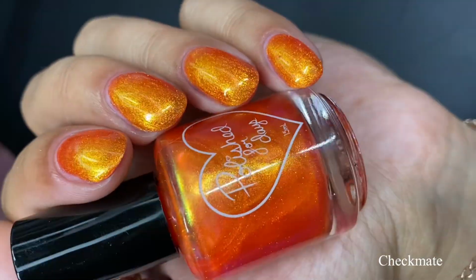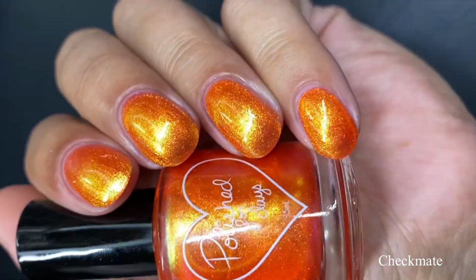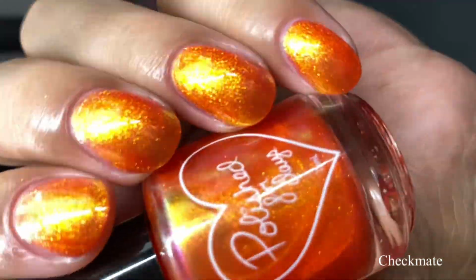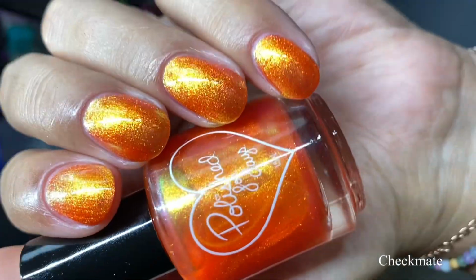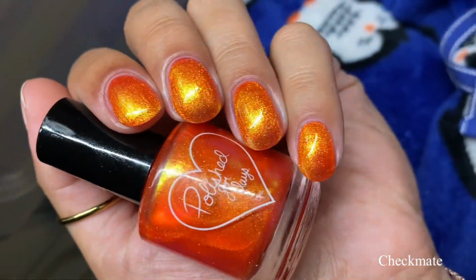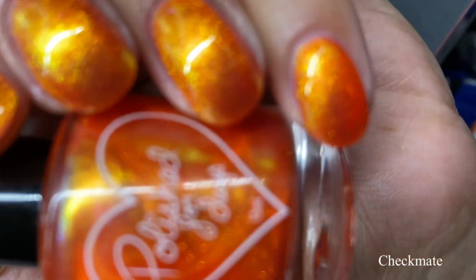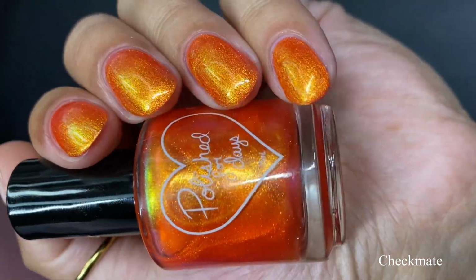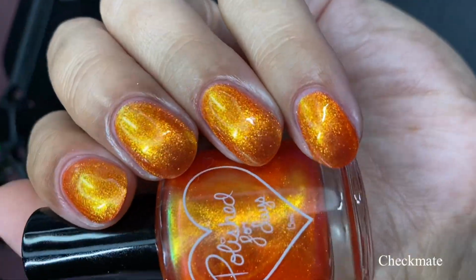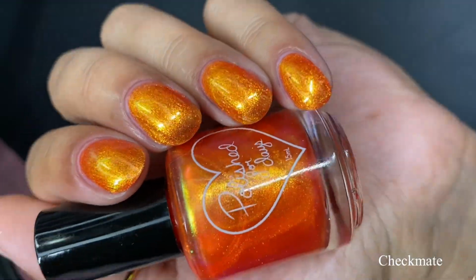Now we see so much of that really bright super shifting shimmer, a lot of gold, a little bit of the yellow tone. The gold is definitely more yellow tone, like we see it right here. It's almost like a foily look, and I typically don't really like foiled polishes, but because this is really sparkly because of the shimmer, it gives you that foil look, but in a shimmery sparkly way.